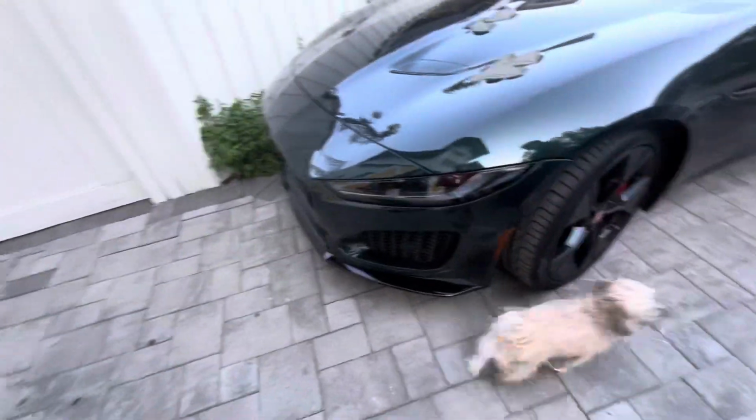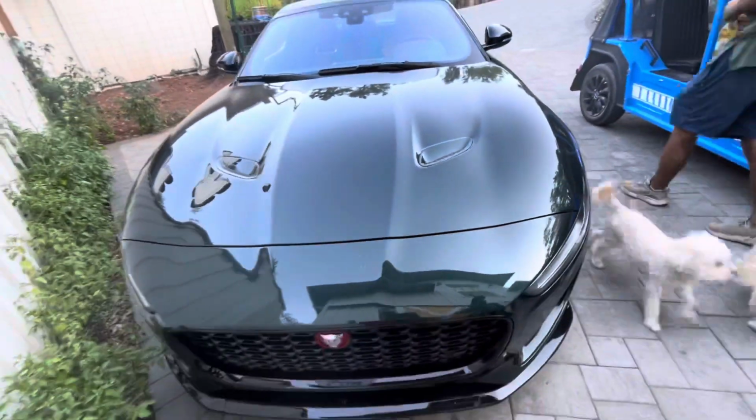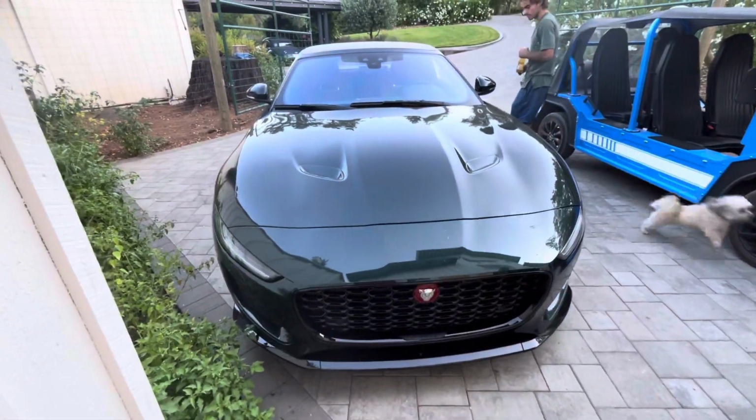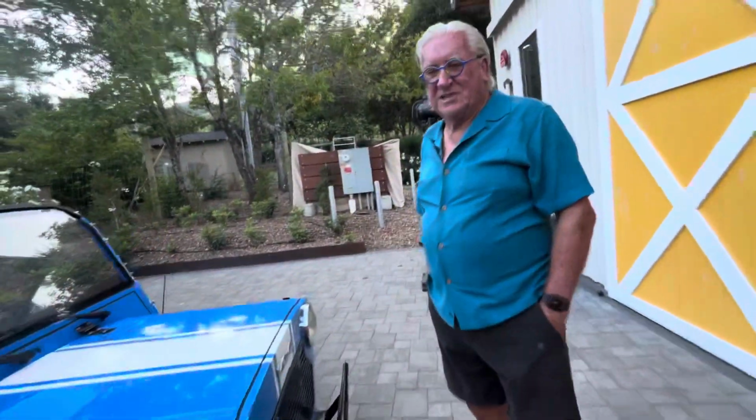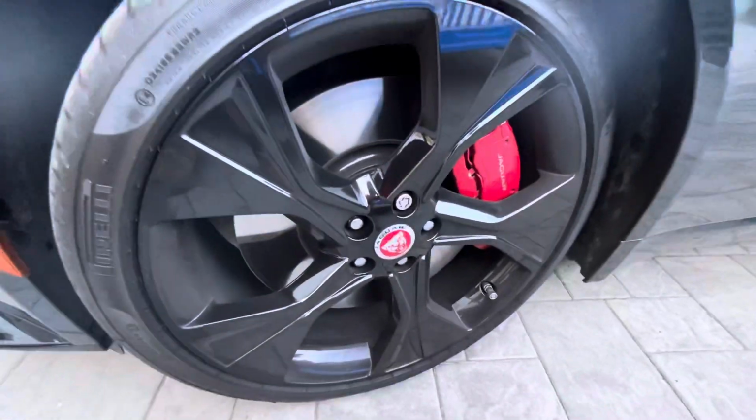Let's start out with, I know you just walked right by it. I think this thing is so cool. You said it's green, but I don't believe you. To me, it looks like it's blue, purple or something. What's this thing? Give me one minute. It's a 2022 F-Type Jaguar.